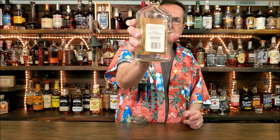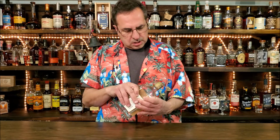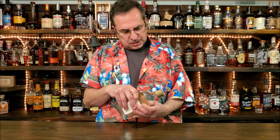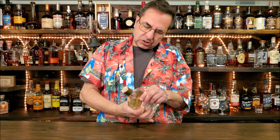It's got a UPC code on the back, and a tax stamp strip, which usually has a date, but I'm not seeing a date on it. I've had it sitting on the shelf for a while. The bottom of the bottle usually has a year code, and this one says 84. So I'm going to go with, it was produced in 1984.